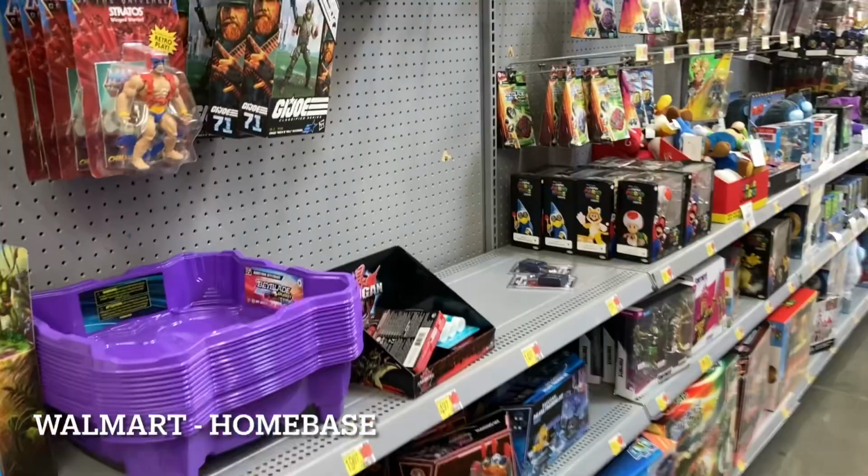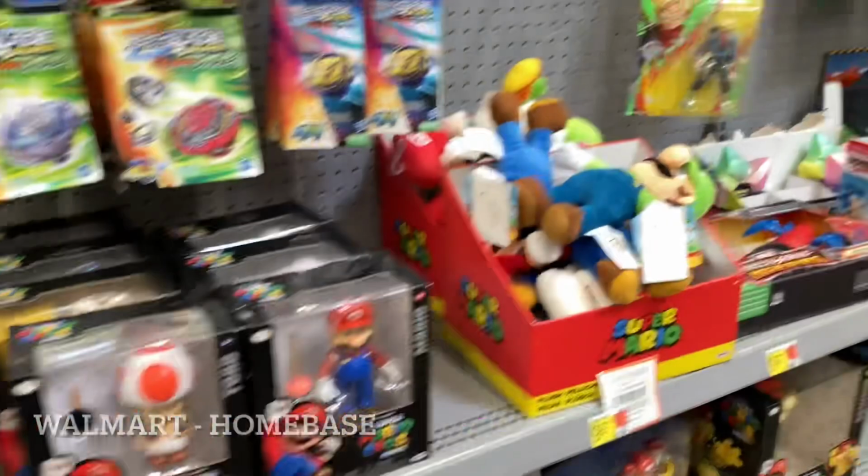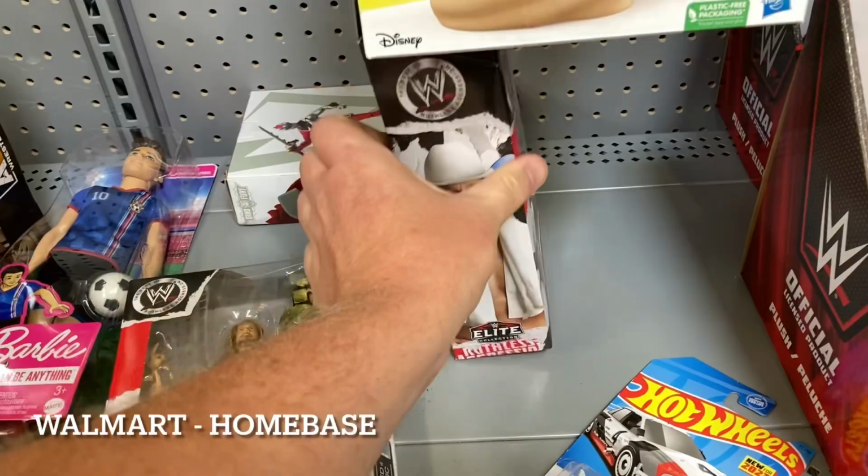All the G.I. Joe kind of peg warm in here, which is kind of surprising. I guess a lot of people got them online and wanted them, but all right, that's about it for this location. Let's go check some. Actually, last time these were here too, and I forgot to show them. They have the Ruthless Aggression Edge and JBL here. So again, not my thing, but good to see them here. I forgot to show you last time, so I'm showing you now.